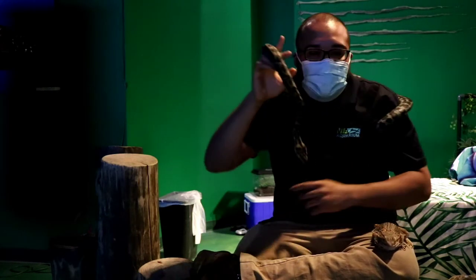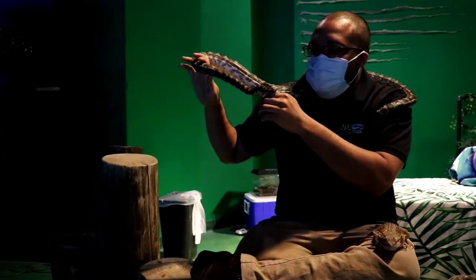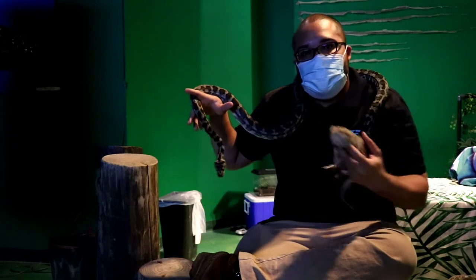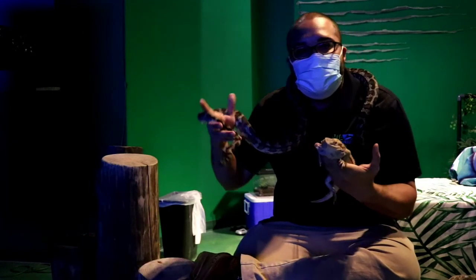Right now, I'm just hanging out with a carpet python, and they're found on the east coast of Australia. And then we have a bearded dragon. They're some of our popular animals I bring out for programs.